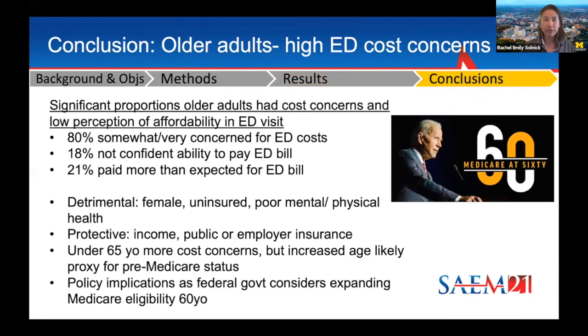And so in conclusion, we did find sizable proportions of older adults having cost concerns, some of which resulted in avoiding the emergency department even when they thought they needed to. 80% said that they were either somewhat to very concerned about the emergency department cost, and about 1 in 5 said that they were either not confident that they could afford the bill, or also just paid more than they expected.